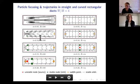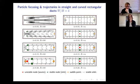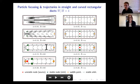As the particle size changes, its focusing position is changing as well. And then you've just got the straight duct case on the right to compare with, where there's no change in where the particles focus. There's no way you're going to get separation of particles of different size in a straight duct, but in a curved duct, you might, if you're clever enough to divide your flow at the right place.